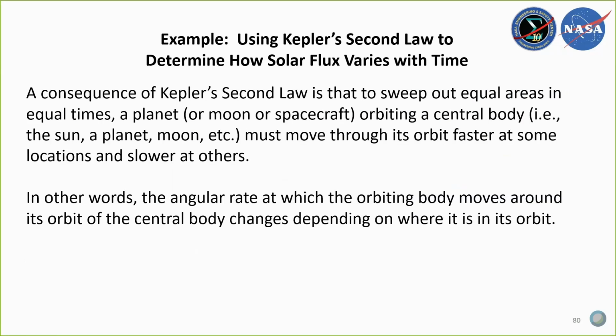And what I'm going to do is take two approaches here. One of them is I'm going to compare a simplified model where the Earth moves around the sun at a constant rate versus what the true solution would be if we employed Kepler's second law.